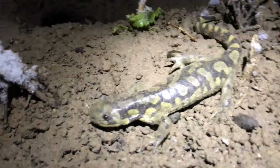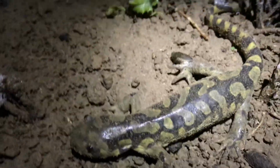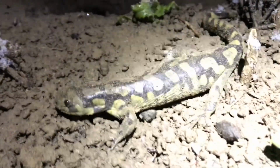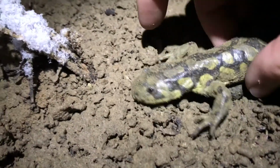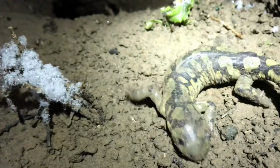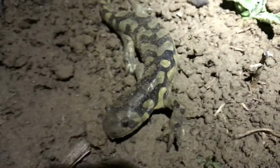Alright, find number two right here. This guy is still a really big one, but not as big as the other one. And he has more dull colors. You can see it's a little bit more kind of dark green camo on the top. So obviously not as special as the other one, but this guy, still really cool. Still big, as you can see right there. But I won't take too much time with this guy, and I'll let him go.